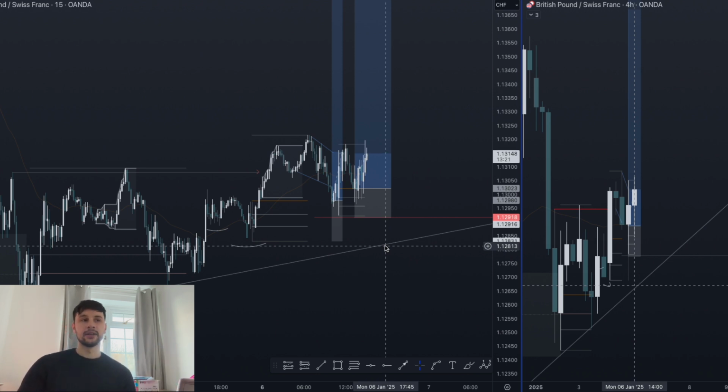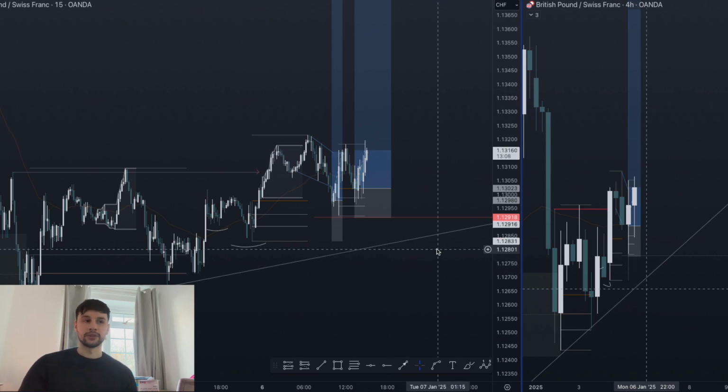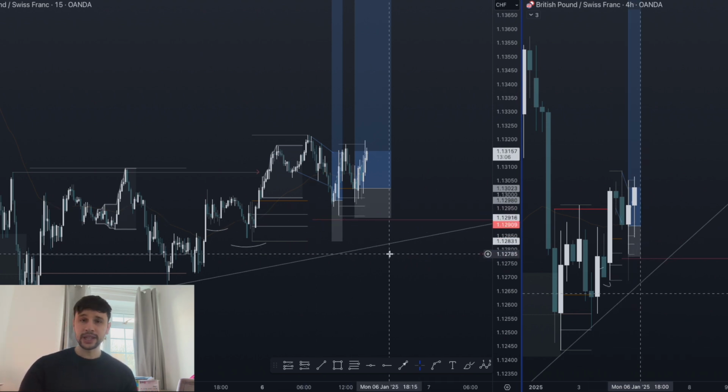I don't want to still be risking 1R and then enter another 1R position. Therefore one trade would be a 2R loss. That's not meeting my risk management plan. And yeah, just thought I'd cover that. So we'll see how this plays out.